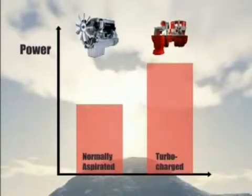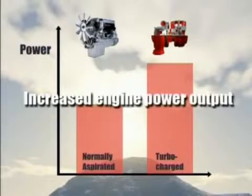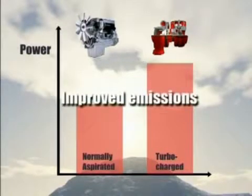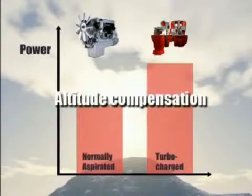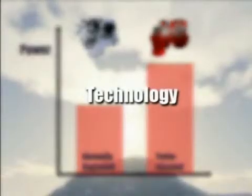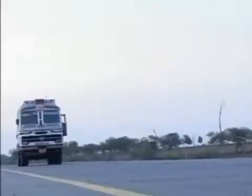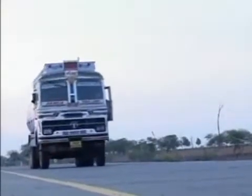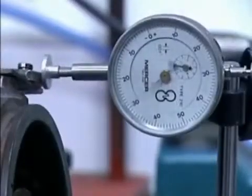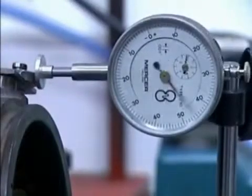The benefits of turbocharging are increased engine power output, improved fuel consumption, improved emissions, and altitude compensation. To improve transient response and low engine speed performance, it is desirable to control the turbine stage size. This can be controlled in two main ways.